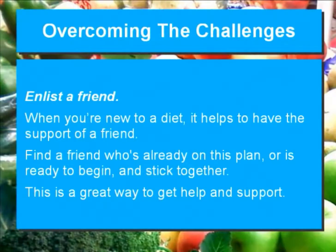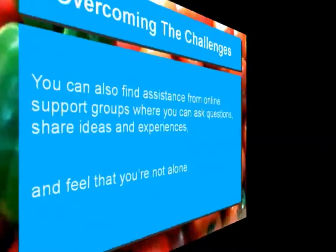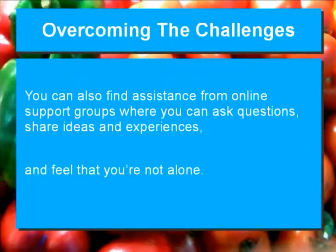Enlist a friend. When you're new to a diet, it helps to have the support of a friend. Find a friend who's already on this plan, or is ready to begin, and stick together. This is a great way to get help and support. You can also find assistance from online support groups where you can ask questions, share ideas and experiences, and feel that you're not alone.